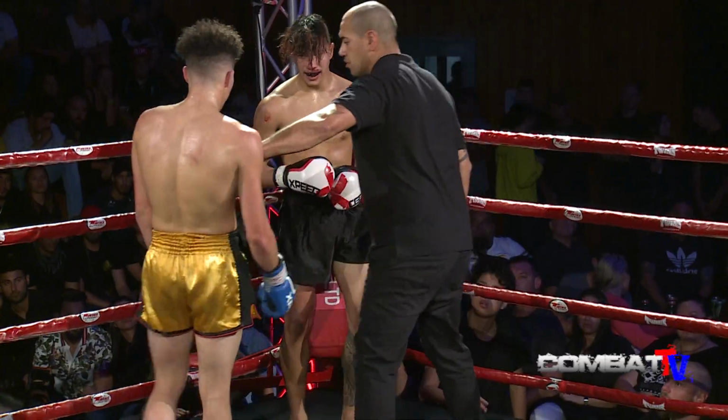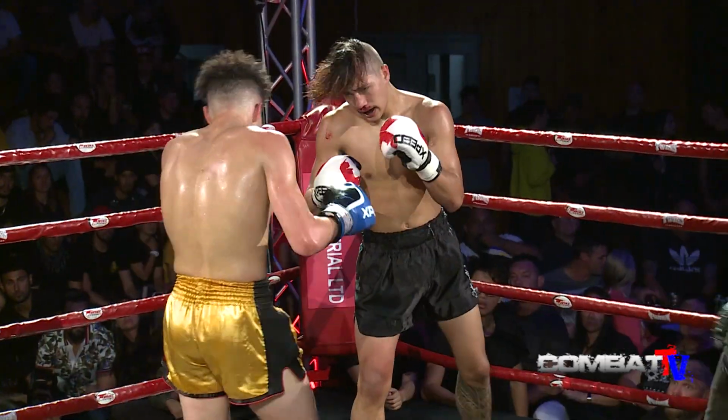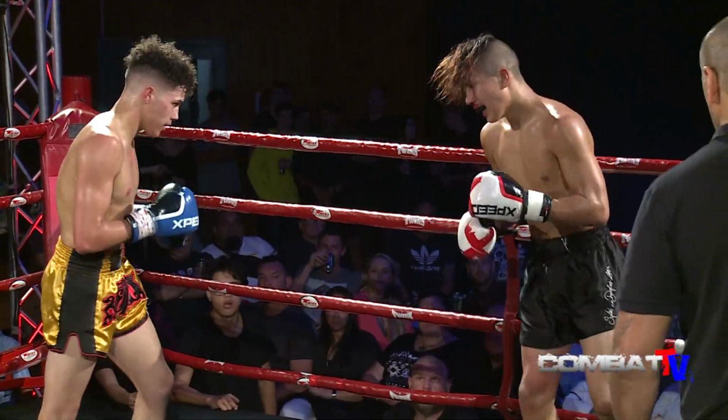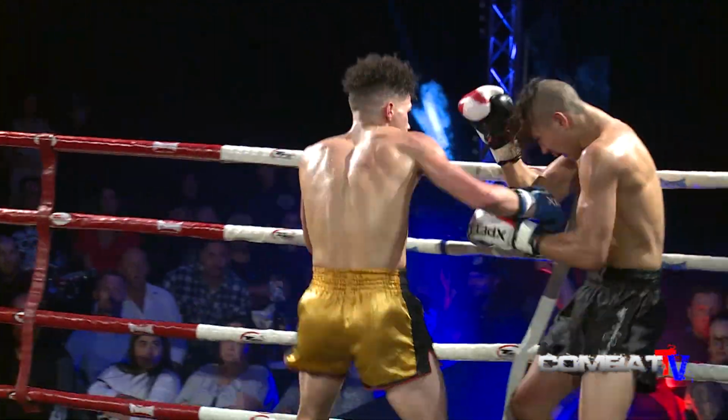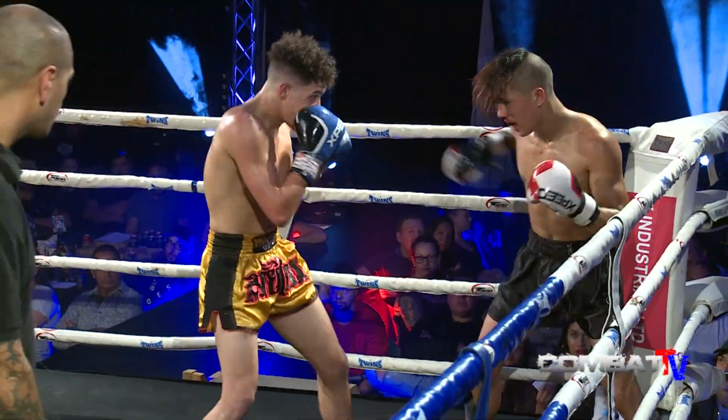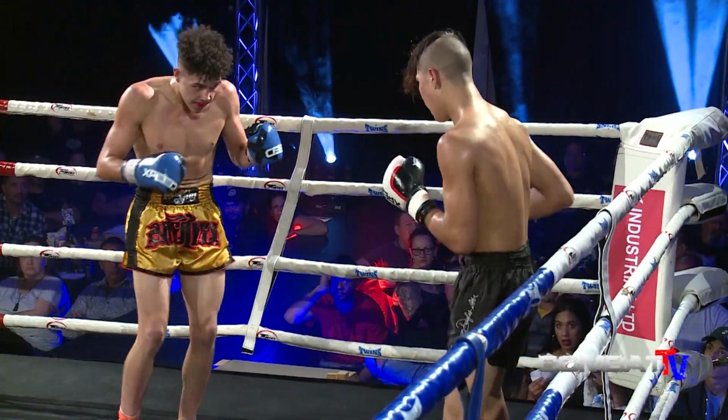But he's not fading away. He's not disappearing. He's still backing himself. Oh, he's still dangerous. Yeah, very dangerous. But there's that ability to close the gap really quickly from Hotene-wilson.